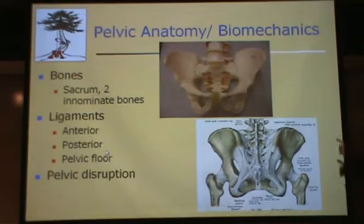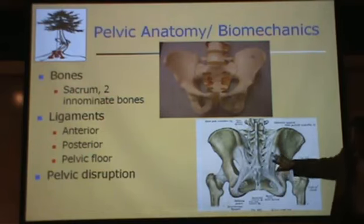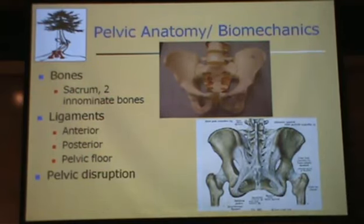So you can see the pubic symphysis anteriorly, where if it's disrupted, that's the open book that you often describe. And then the other important thing is the posterior elements, the ligaments on the backside. If that's disrupted, then it really means that the pelvis is very unstable, not just rotationally, but also vertically as well.